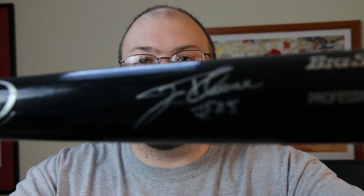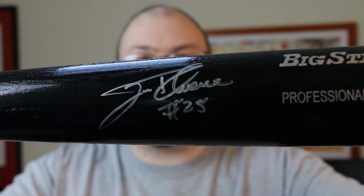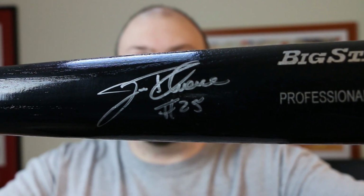This one's pretty solid, but the third one is my favorite. Here's the third Thome, and I think this is the one that looks the best. It has the crispest, cleanest signature of them. And the silver really looks good on the black. So definitely, it's a cool part of the collection.